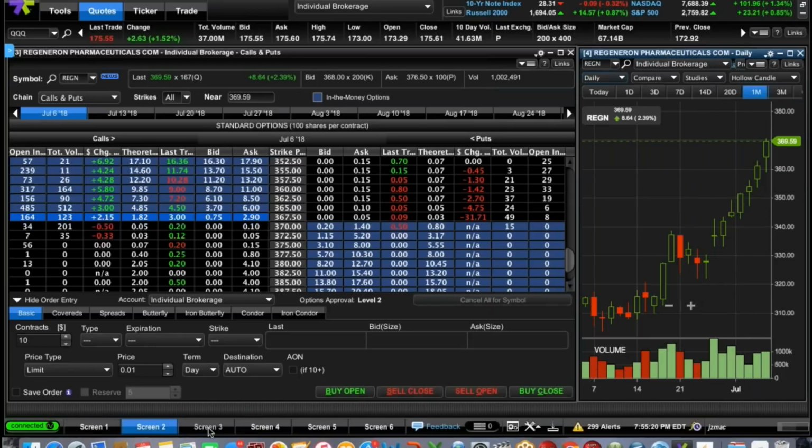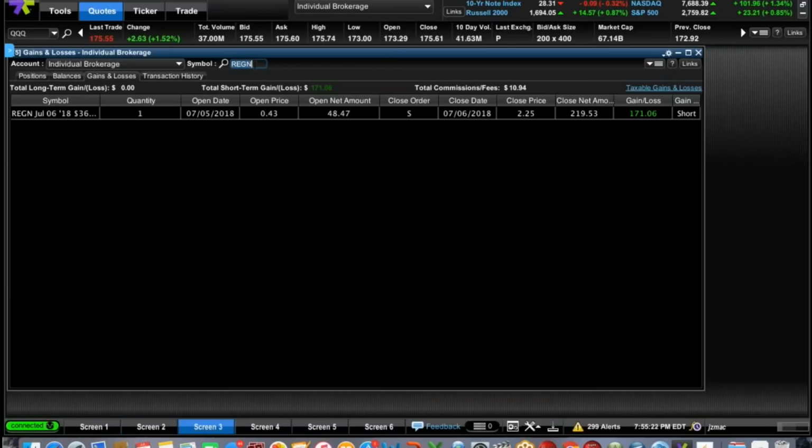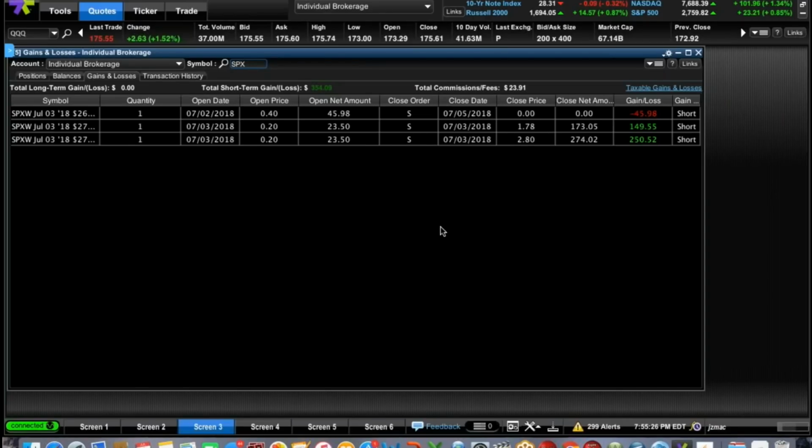Now, the next trade I made was on the SPX, and this one, you guys are going to get more of an insight. I actually bought this one the day before, and they expired on the 3rd. SPX has plays that expire about every 3 days or every 2 days. Some even expire in the day. Now you can see what I did. I spent $80 total. I lost $45 on the first trade, as you see, it expired.